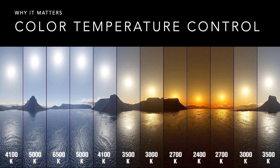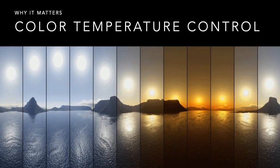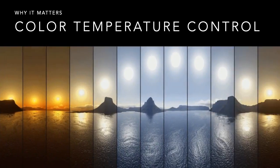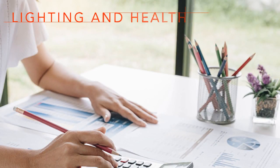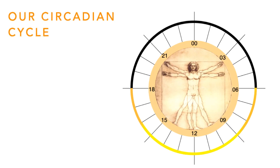The reason all this color temperature stuff is so important is that for the first time, architects, lighting, and interior designers can recreate the natural lighting cycle of our planet. And the reason this is so important is because we now know for the first time that you have the ability to directly influence clients' health. It's all about our circadian clock.